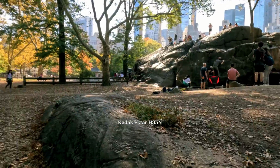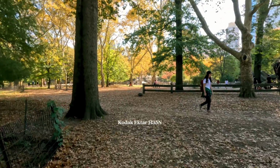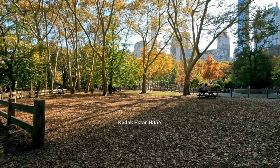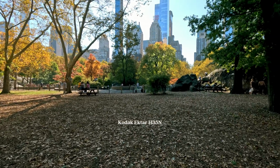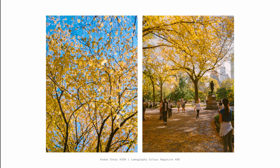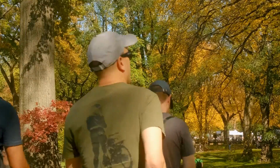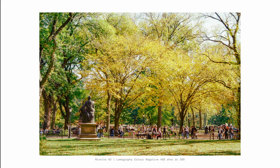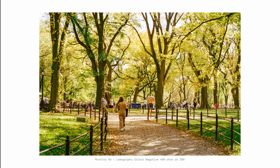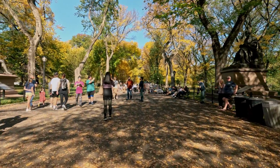While I was at Central Park, I also took photos on Lomography Color 400 film, but using my Kodak Arctur H35N. Now, I already made a video about that, so please check that out if you're interested to see more of my photos. But here are some of my favorites. As for what I took photos of, I didn't really have any plans. I just took photos of what I thought looked interesting or beautiful.